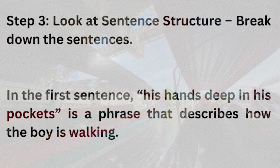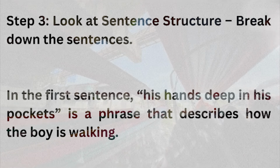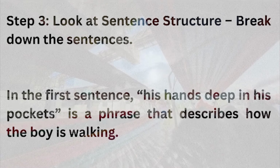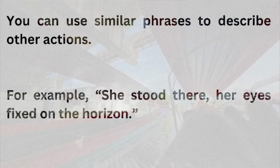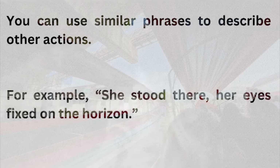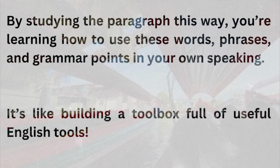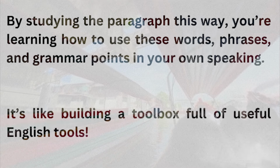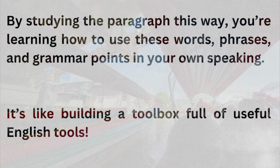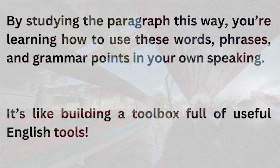Step 3. Look at sentence structure. Break down the sentences. In the first sentence, "his hands deep in his pockets," is a phrase that describes how the boy is walking. You can use similar phrases to describe other actions. For example, "she stood there, her eyes fixed on the horizon." By studying the paragraph this way, you're learning how to use these words, phrases, and grammar points in your own speaking. It's like building a toolbox full of useful English tools.